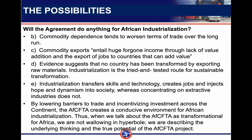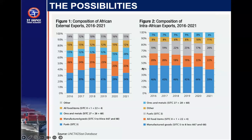Thus, when we talk about the AfCFTA as a transformation for Africa, we are not just wallowing in hyperbole. We're describing the underlying thinking and true potential of the African project. Look at this chart. Between 2016 and 2021, African composition of external exports vis-a-vis African composition of intra-African trade.